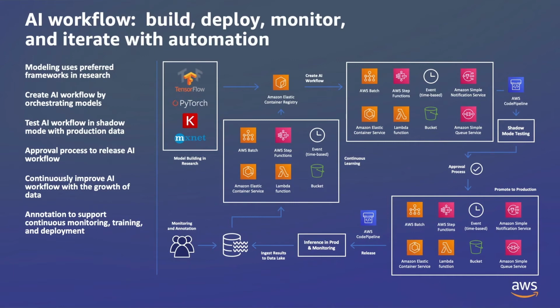Then, once that model meets the acceptance criteria that has been agreed by the team, it is packaged as a container and stored in our Elastic Container Registry on AWS. Based on the application, the model is either deployed for real-time inference or batch inference. I will talk about these two types of architecture in more details later.